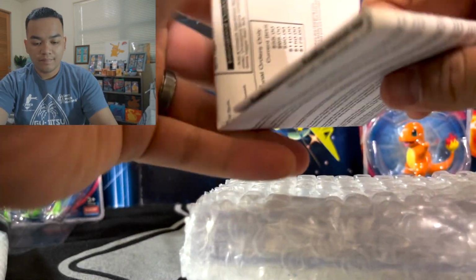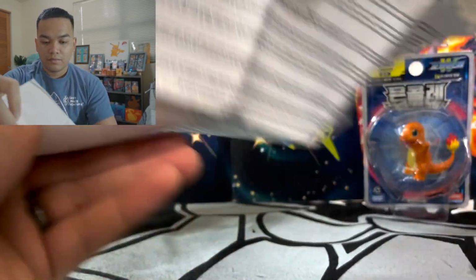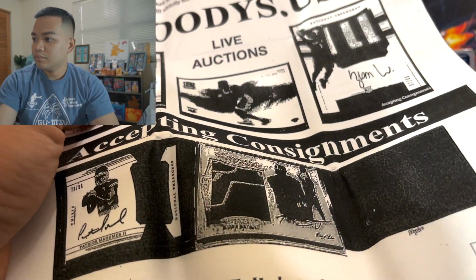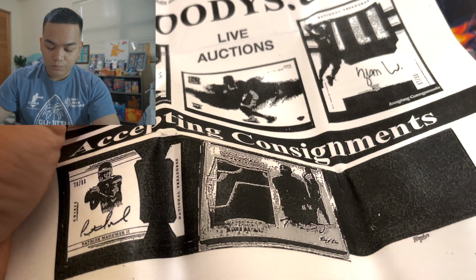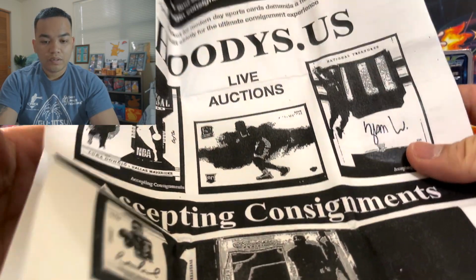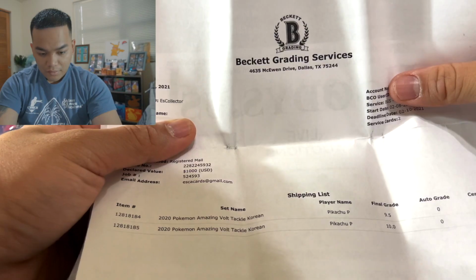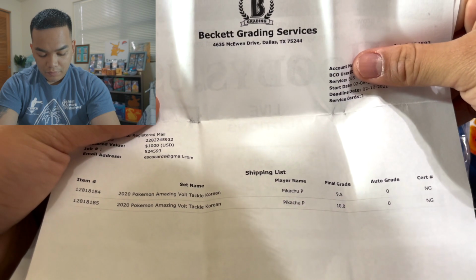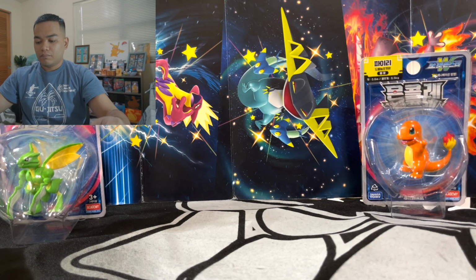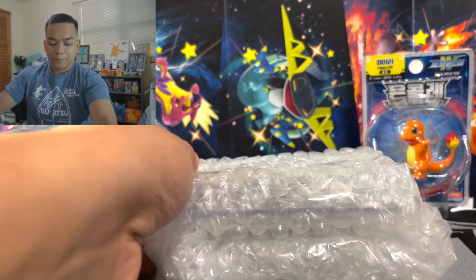Here are the slabs. So inside this is the form that I sent in to get the cards graded. Here's a pamphlet for hoodies.us. And then on the back of that hoodies.us pamphlet, here was the order information for my cards. And now we are here.